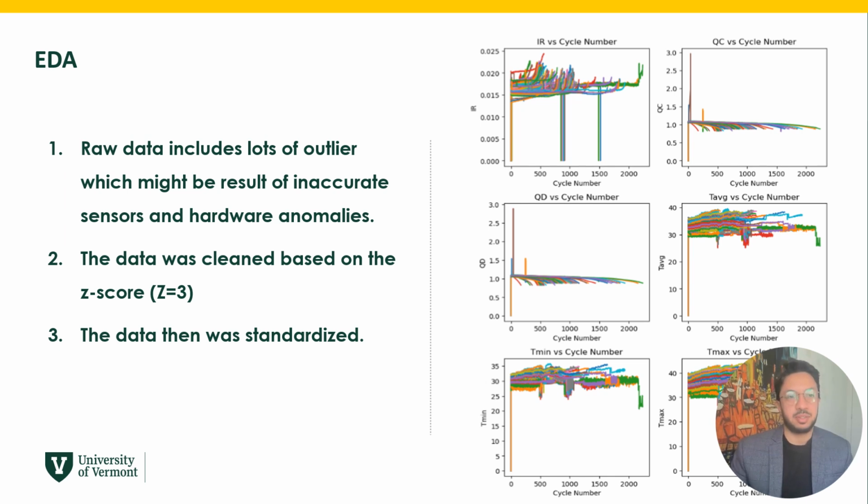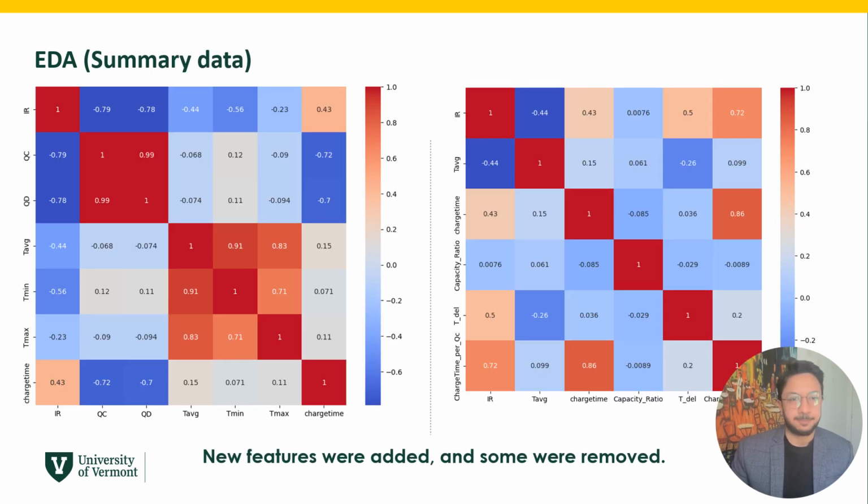And then we did the initial EDA analysis, some basic cleaning with z-scores and outlier removal, and then we found that some of the features were repeating and had the same redundant information. So we had to remove those. Some of the features we manipulated and created on our own from existing features, and some of them were removed.